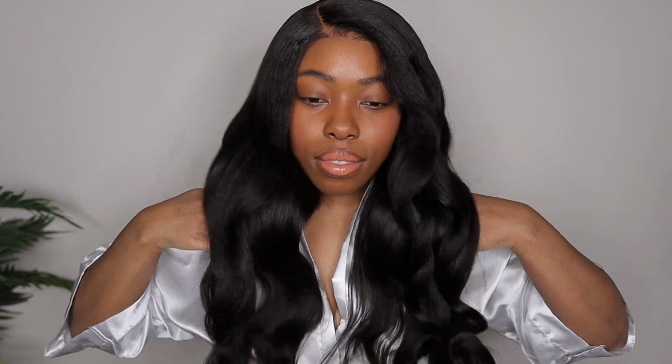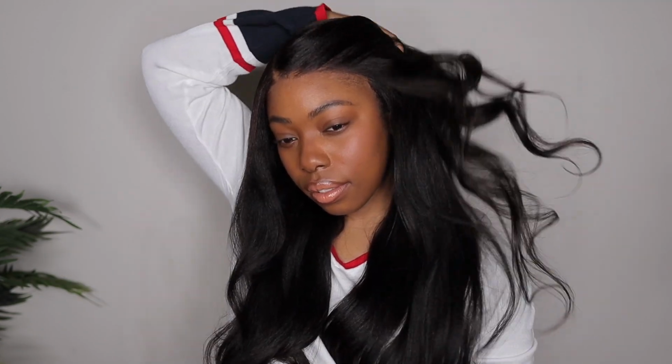So this is the final look, you guys. I did finger comb the curls right here on camera, but off camera I did brush through the curls with the brush because I wanted just a little bit more volume. But as you guys can see, it is giving a nice effortless body wave type of curl, which is what I wanted. And this is the final result after I brushed the hair out. She was looking so pretty. I loved the final look, and I love me some Yaki straight textures, you guys.